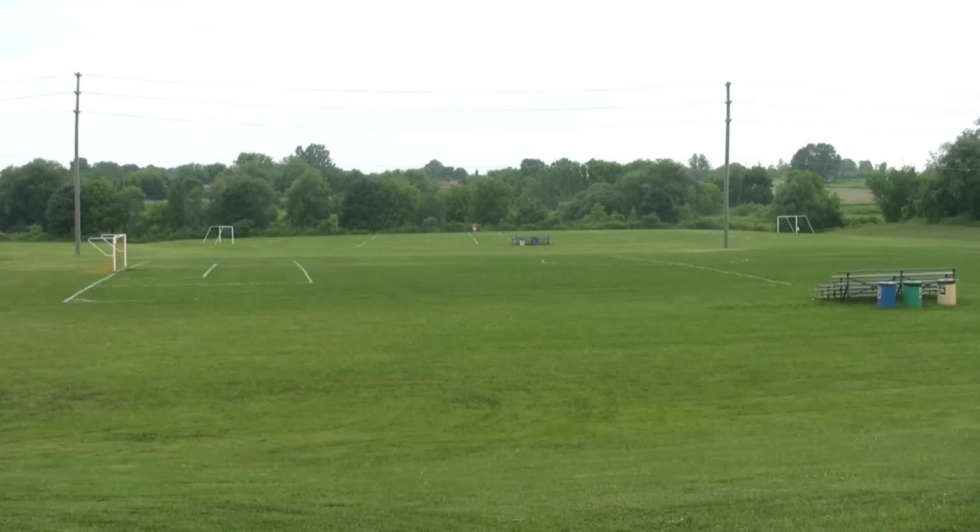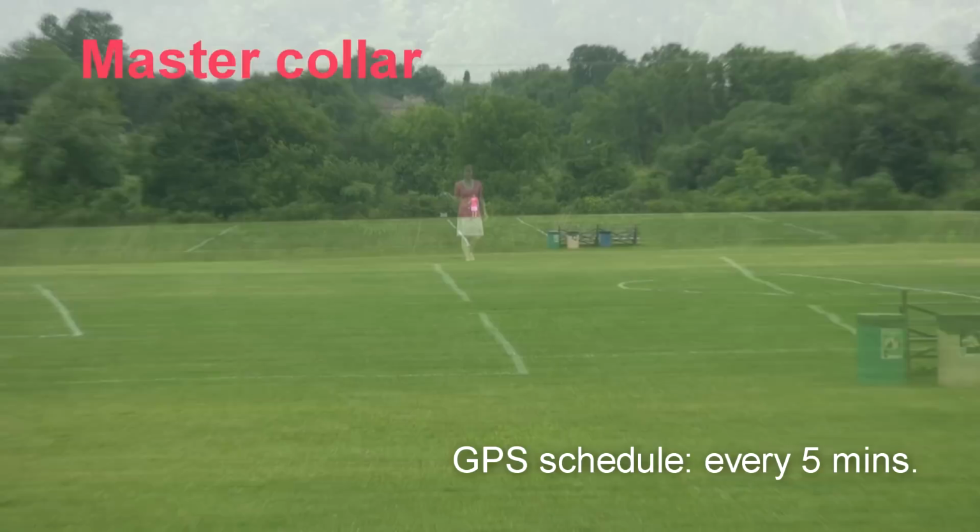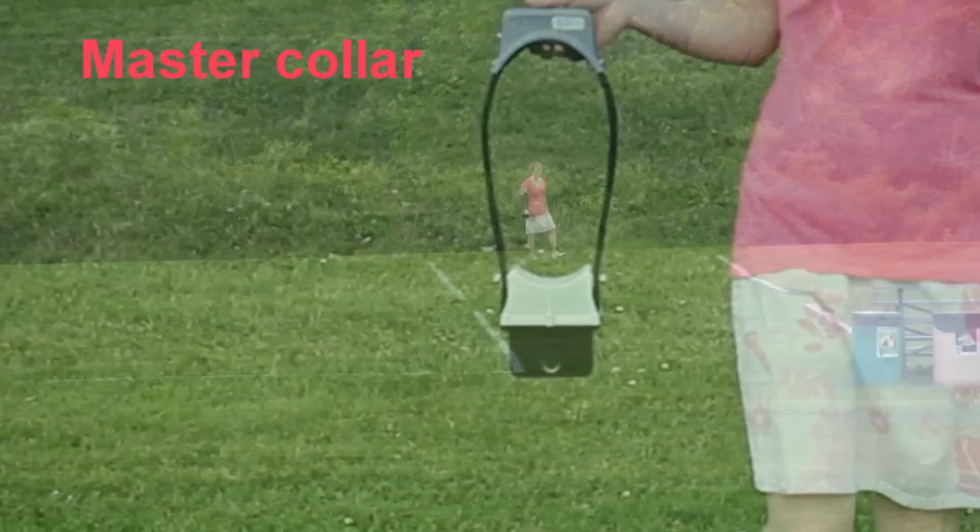We are in a large field to demonstrate the communication between the master and sub-collars and explain how this system will benefit your interaction studies. The master collar has been programmed to acquire a GPS location every 5 minutes. Examples of interaction studies that benefit from this system are the detection of presence and absence, mother-fawn relationships, and fawn survival rates. We will first see subcollar 1 come into proximity.